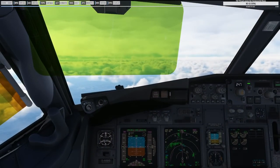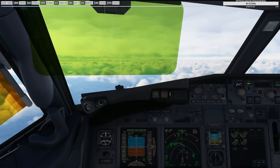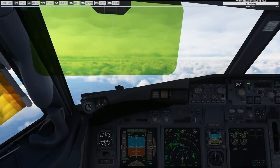Okay. So far, any questions on the approach briefing? I'm at 3-2 Delta low. Expect ILS approach runway 10, descent to 5,000 feet, QNH 1021. Okay, it doesn't look like it.